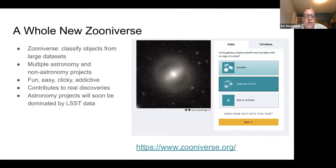And a final way to interact with LSST data is the Zooniverse, which is a website that's got multiple astronomy and non-astronomy projects where citizen scientists, just users, can classify objects and determine what they are. So I picked an example of figuring out what type of galaxy this is. It's fun, easy, clicky, and addictive. If you sign on right now, in 2 minutes, you could be actually doing real science. It contributes to actual discoveries.